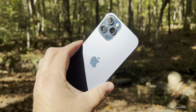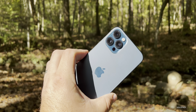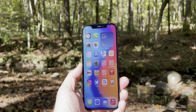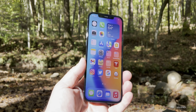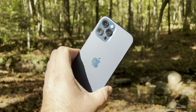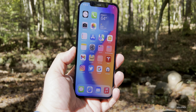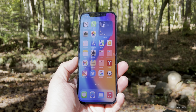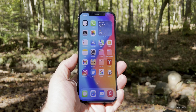Now, the first thing I noticed right away is the weight is definitely less than the 13 Pro Max. While it's not significantly less, you can feel the difference when you switch between the two. You'll easily get used to the heavier 13 Pro Max, but the 12 Pro Max is a little bit lighter and is slightly thinner, so you can feel that if you use these every single day. You can tell the difference. But like I said, you can get used to it, and it's not really an issue, but the 12 Pro Max is a little bit better in that regard, in my opinion.